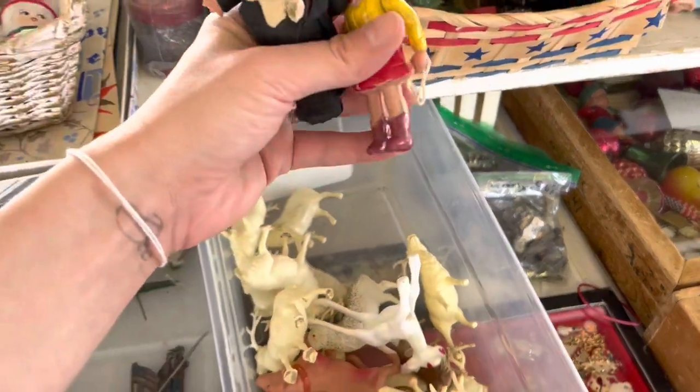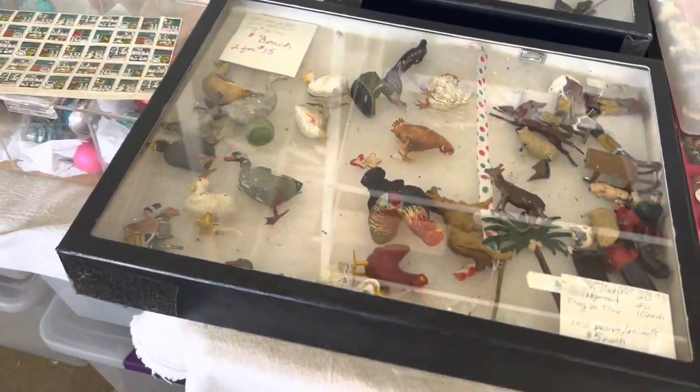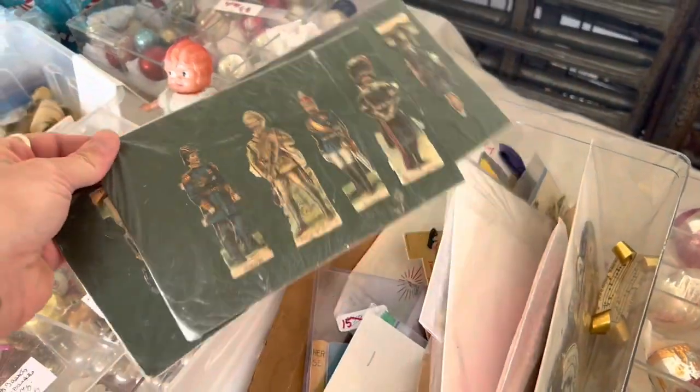Look at her, rootin' tootin' cowgirl. Yeehaw. Two for $15. Here's some antique die cuts.